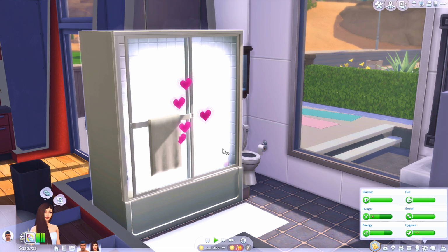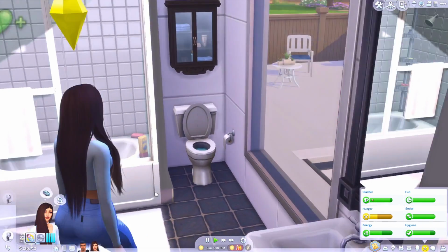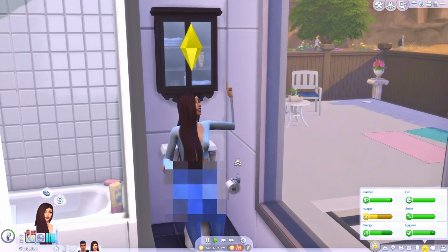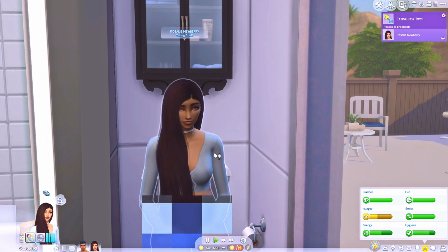So it makes me so happy because it just makes this game everything I wish it was. All right, you guys, so let's see if she's pregnant now. And supposedly if they are pregnant, they will do different things on the toilet depending on what they wanted. But I think it'll only happen if she actually conceives, from what I read.